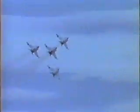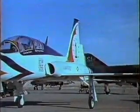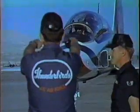And of course, the F-4 has to go down in history as being the aircraft that flew not only the best air show, but the loudest. The F-4 also consumed a lot of fuel. And during the energy crisis of 1974, the Thunderbirds switched to the fuel-efficient T-38 trainer.